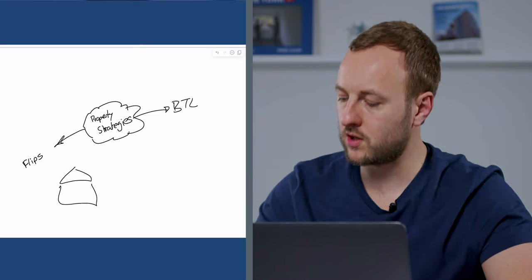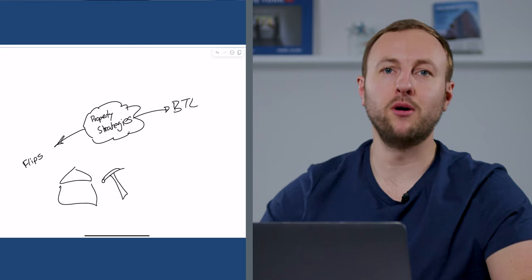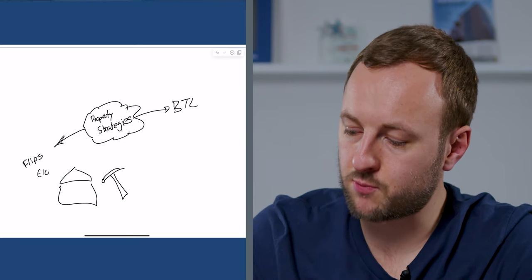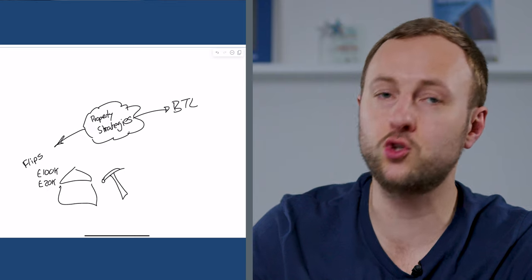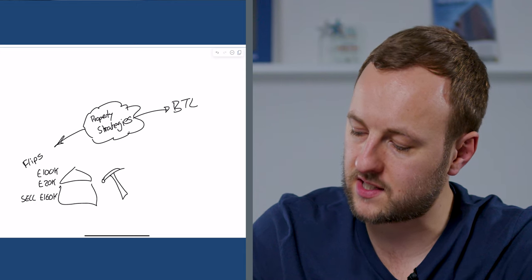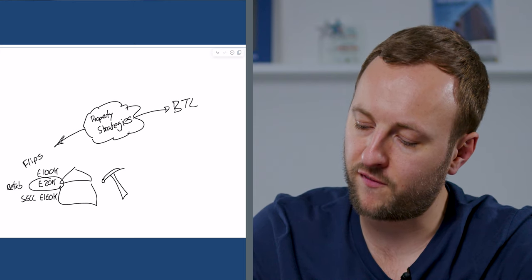We end up doing a refurbishment on the property. Let's say that's a hammer. I'm terrible at drawing. There you go, a hammer. Refurbish the property and then you increase the value of the property. For example, we're going to purchase this property at 100,000. We're going to refurbish the property for 120,000. And then we're going to sell the property at the end for 160,000. And the way we've done that is we've increased the value of the property through a refurbishment.